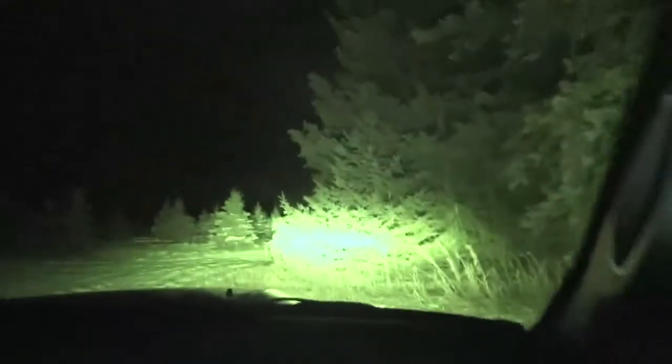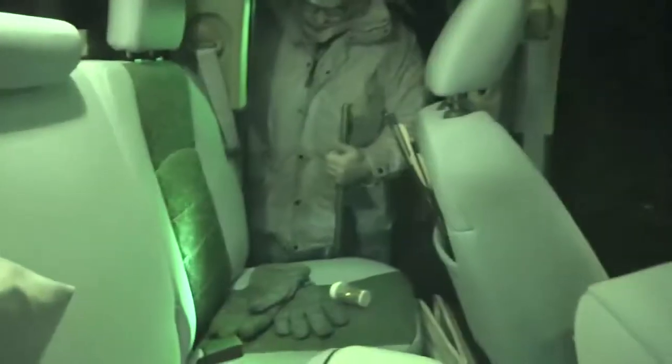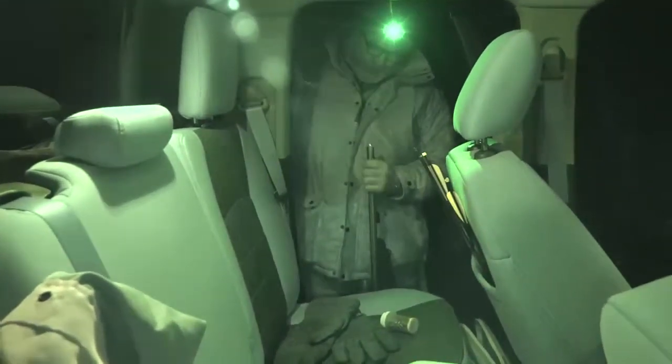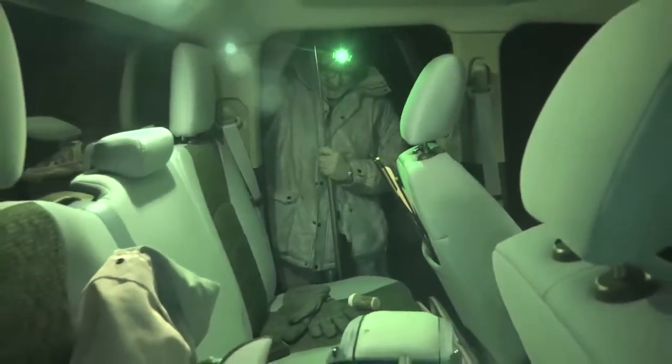I'm using night vision so we can get a good shot in the dark. We reached the hunting site and began to notice some signs of deer in the area. It looks like we may be lucky today. The hunter started to load his weapon for the hunt and prepared the necessary equipment. Then we went off to the hunting blind.